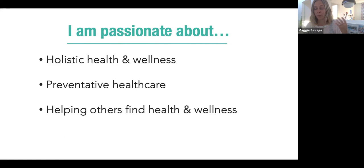It's one of my goals as a nutritionist and essential oil educator to help women feel better. I love doing that. So I'm super passionate about that, and preventative healthcare is a big piece of that. I'm also really interested in helping other people find health and wellness. I love meeting people all along the spectrum.